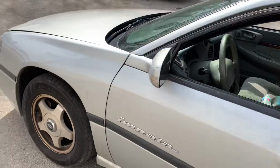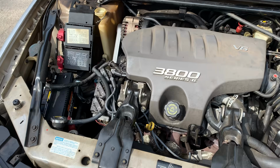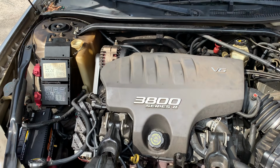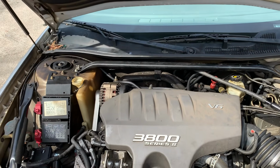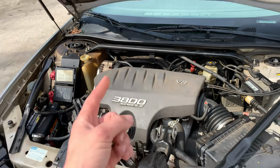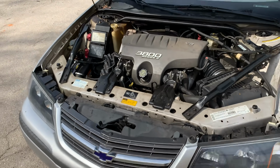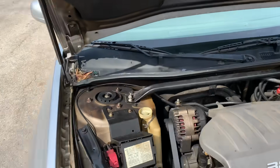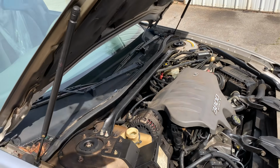But this old girl features the 3800 Series 2 V6. This thing runs freaking mint. Now, it didn't when we got it. If you notice all the black soot all over the back of the engine bay, this thing ran on 4 cylinders. It had every warning light on you could possibly imagine. Oil pressure, oil level, coolant, check engine, misfire, ABS light, traction control. And then it was also louder than 40 hells. It sounded like a dump truck going through a nitroglycerin plant over broken glass.